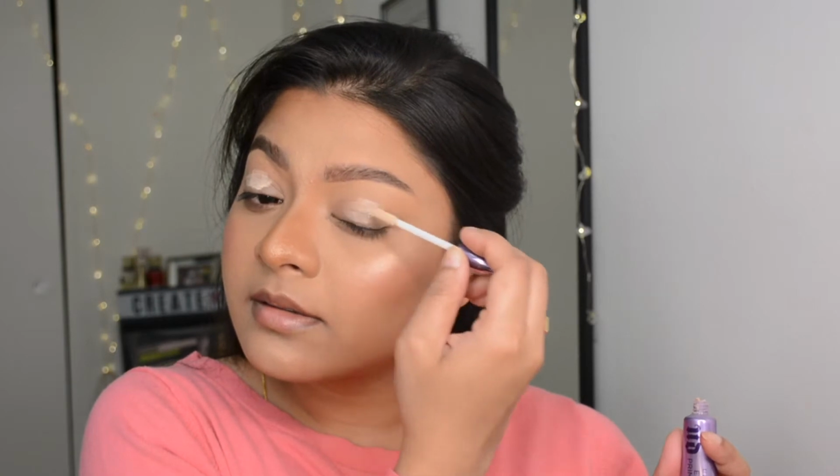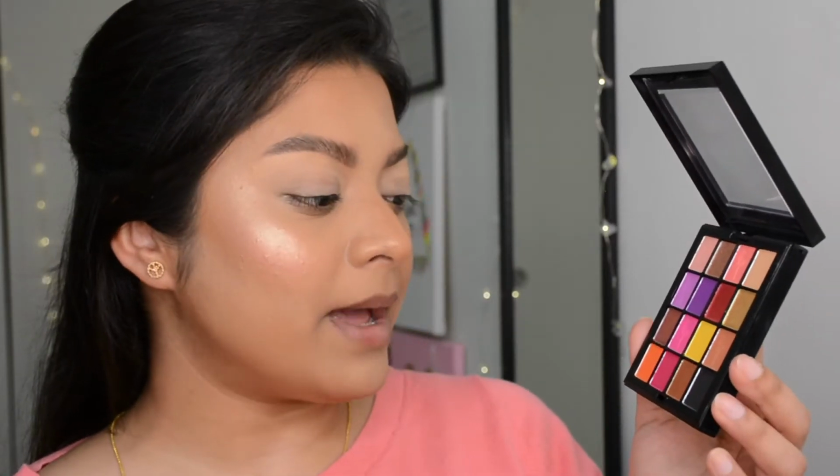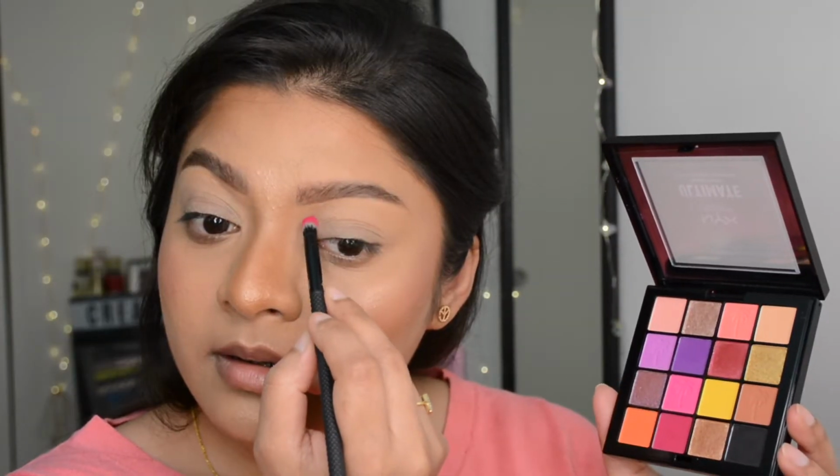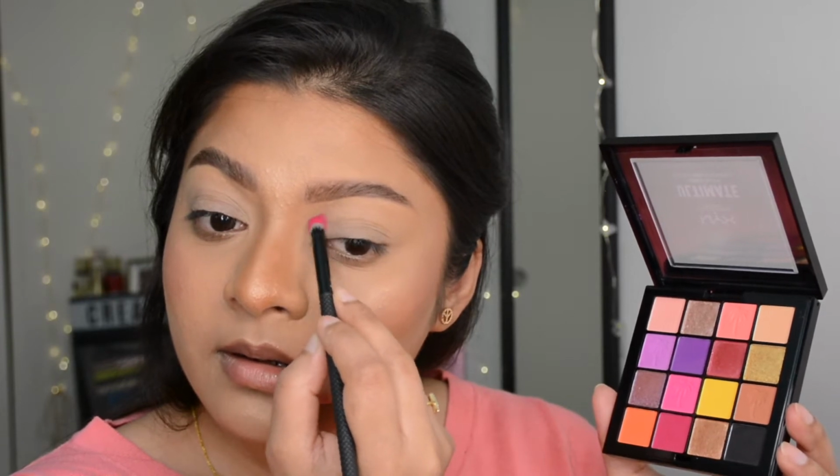And now, without any further ado, let's just start applying. But before that, I need to prep my eyelids. For that, I'm going to be using this Urban Decay Eyeshadow Primer Potion. Okay, as I already said, I don't have any look planned in my mind, but I think I can start with this deep pink right here. So I'm using a very pointed, precise brush, and I'll put it in the inner corner.